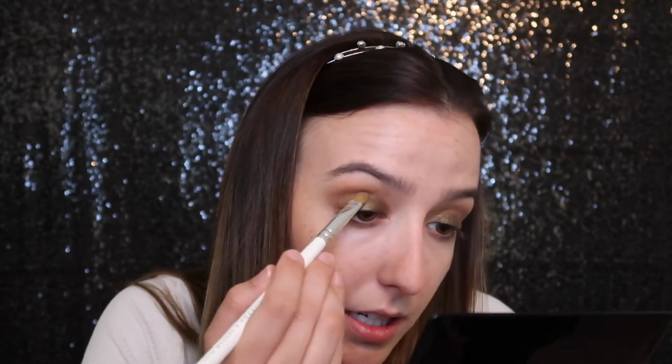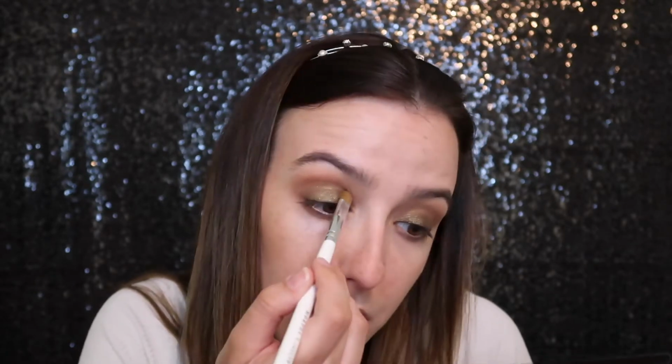what I want to do is I'll take a flat shader brush and dip into it just so I can get up in the crease area, and I'm just very carefully blending it into the crease because we want it to all be seamless. And again, we are going to add a deeper shade and go back and blend the crease with some more of the original shades we used, but I just want to get this color on the lid.